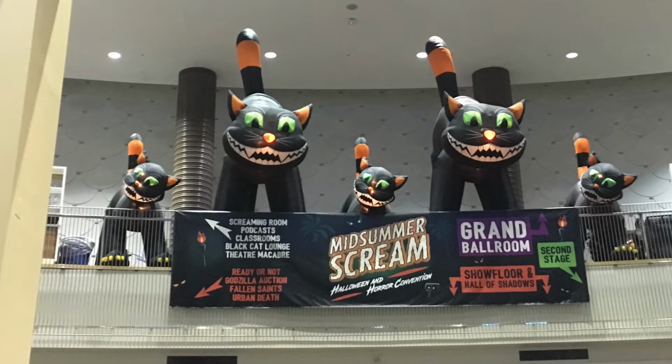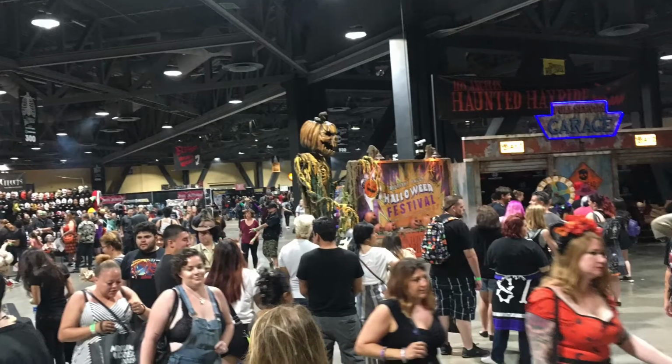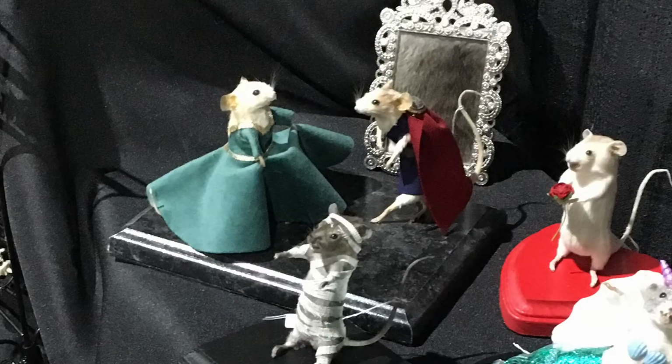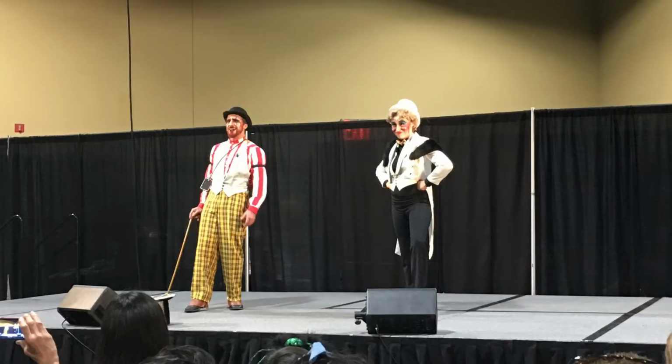And these are the infamous Midsummer Scream inflatable Halloween cats that they always use every year for their entrance. This is just a quick little glance at the floor. They had a lot of really nice, interesting classes for home haunters, and this was one about sound effects. This was one of the vendors on the floor. These are real taxidermy mice in some interesting positions and costumes. This is kind of like a clown sideshow on the main floor.